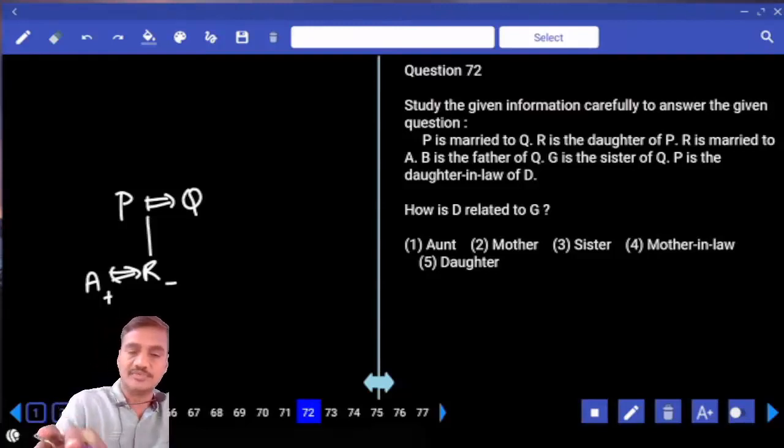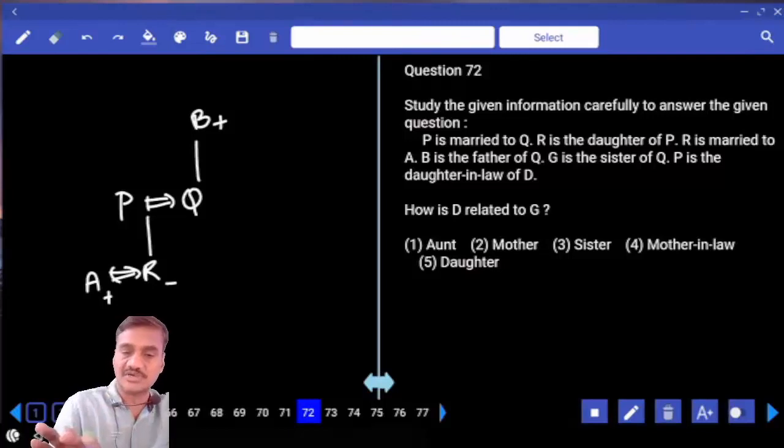B is the father of Q. Now this B is the father of whom? B is the father of Q. And next one, G is the sister of Q.